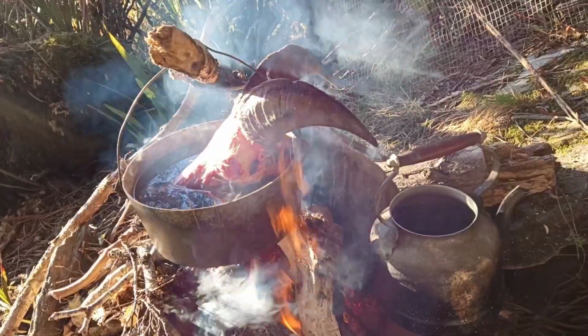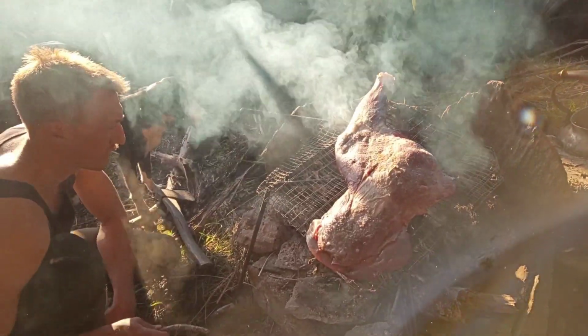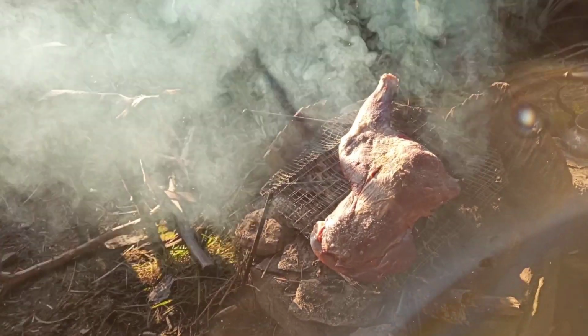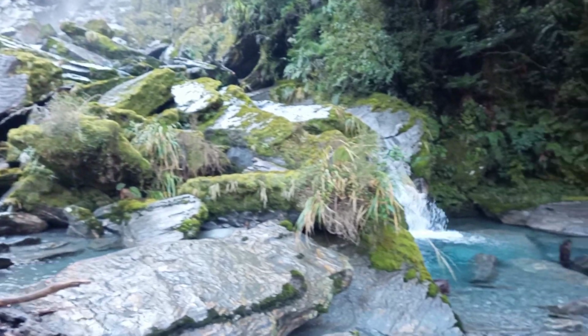So with pretty full packs, we headed back to camp, cooked a tahr shoulder over the fire, which actually turned out pretty good, and then had another freezing cold night in the rock bivvy before we headed back down.